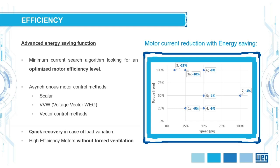This functionality is available with different motor control methods. That includes the simple scalar control, but also the VVW, which is also called voltage vector WEG. This is an exclusive motor control method developed by WEG with the support of the WEG Motors team, and also the vector control method, designed for more precise speed and torque control.